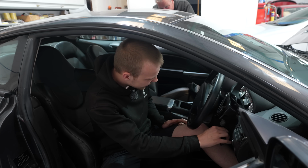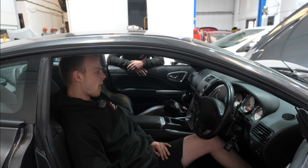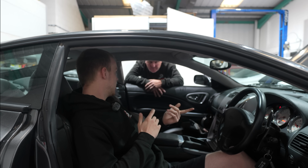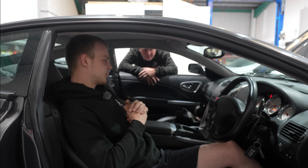I don't really want to do this. Yeah, but we've checked everything, haven't we? Well, it turns over by hand. It's got a spark, it's got fuel. It's got oil pressure. We've put new spark plugs in it. That's in neutral, the button's red.